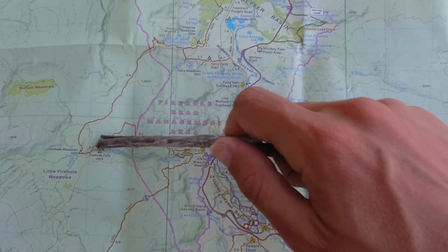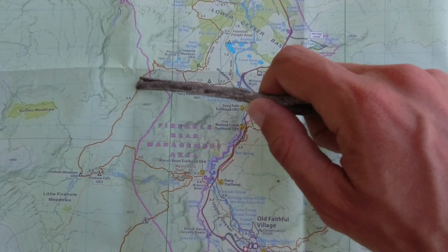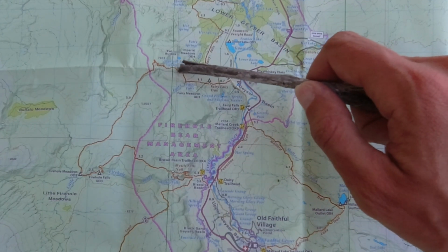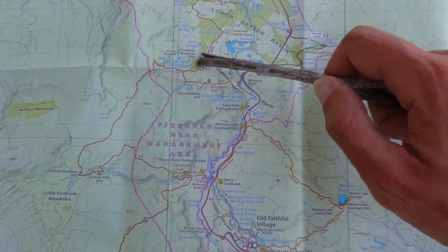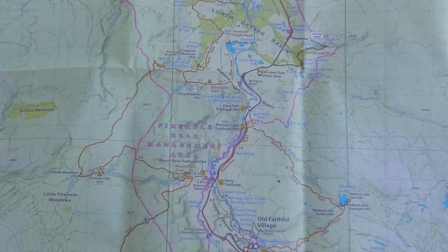Day 3 continued from campsite OD3 down the Firehole Falls trail to check out Firehole Falls and back, and then along to Imperial Meadows campsite OD4. Day 3 was about 9 miles.